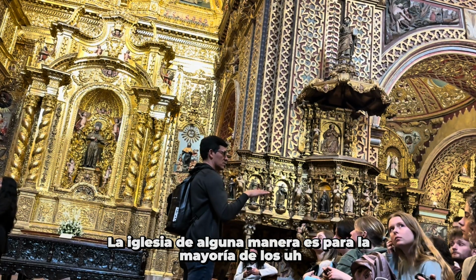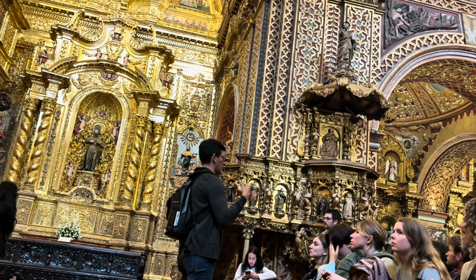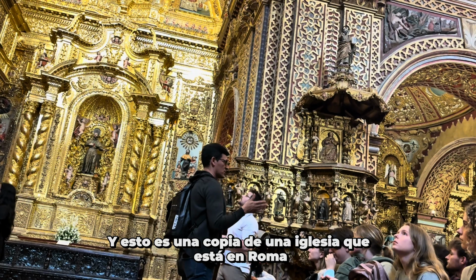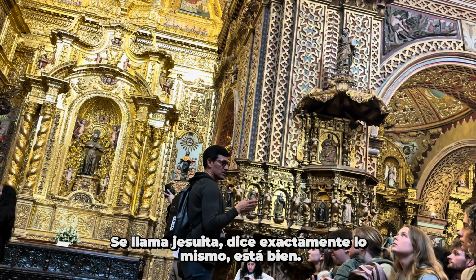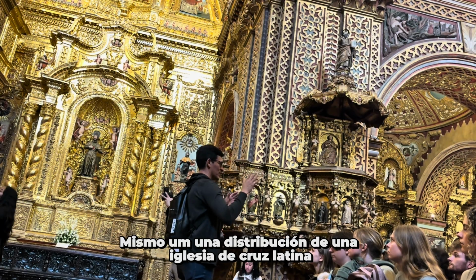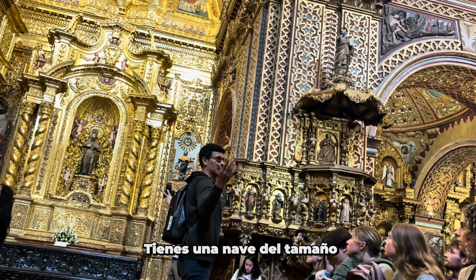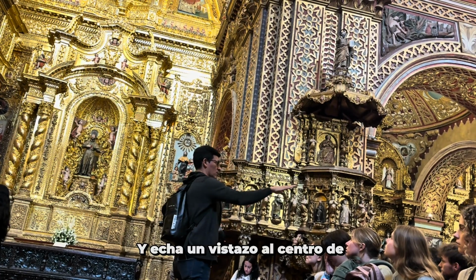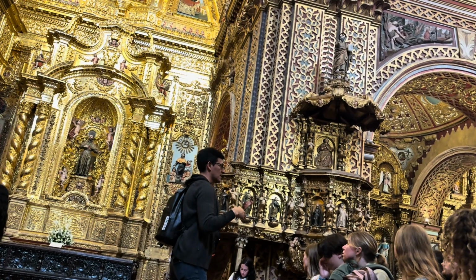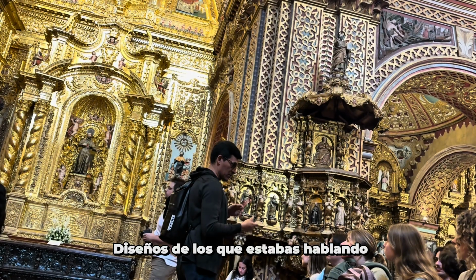So the church, in some way, most of the art and architecture definitely came from Europe. And this is a copy of a church that is in Rome. It's called Jesuit. It's exactly the same. See, same distribution of a Latin cross church. You have names on the sides, and take a look at the center of this corridor here, where you see all these designs.